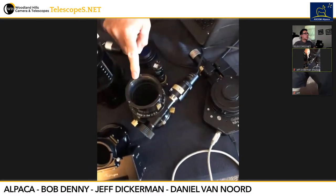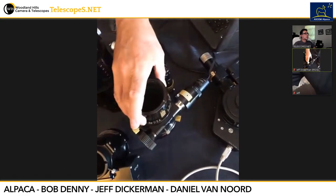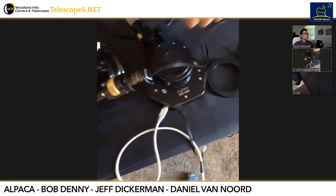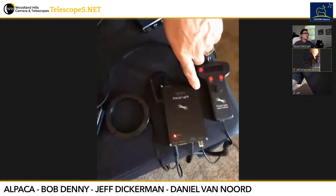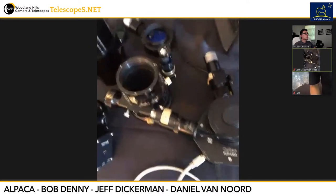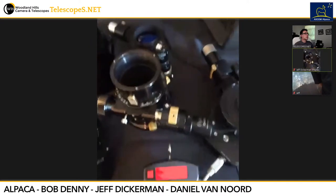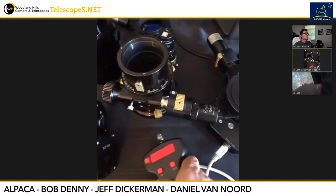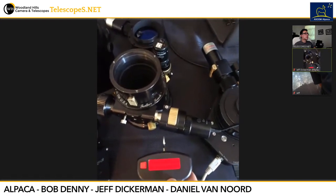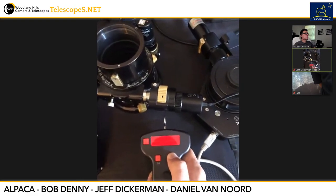This is a Feather Touch. I think it's a 2.5 inch or 3 inch focuser. And we have our Quick Sync motor. So this is our standard Quick Sync, and it connects right through to the Focus Links hub. I've got this one connected to focuser 2. Oh, it disengaged. So you can see I'm currently running it through the little hand controller.